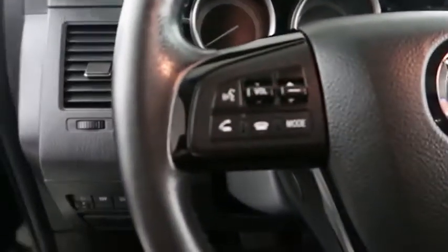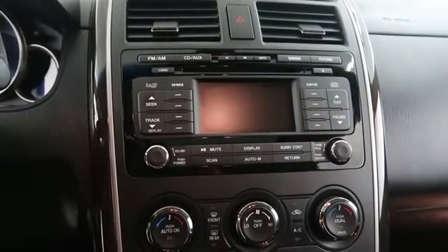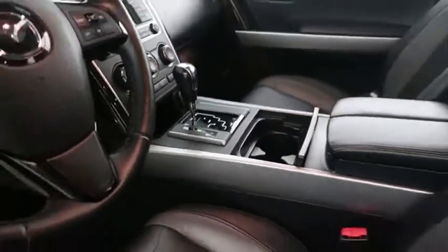Inside, audio, Bluetooth, and cruise controls mounted here. Full stereo, that includes a CD player, dual climate control and dual heated seats, and your automatic transmission is here.